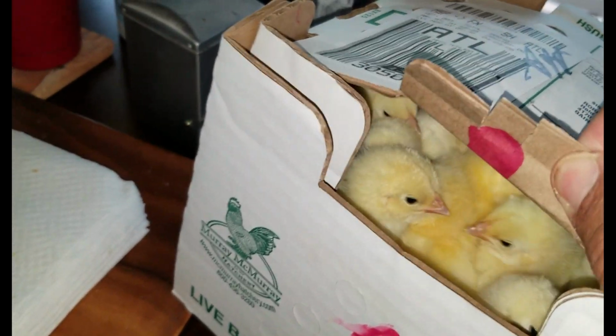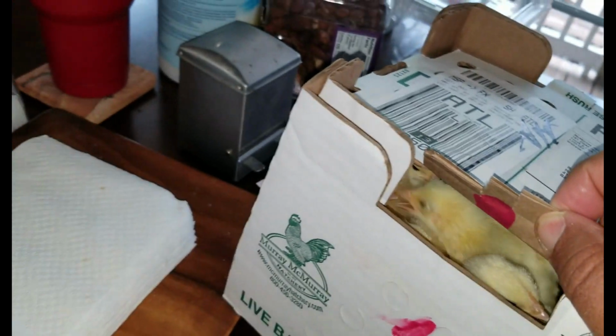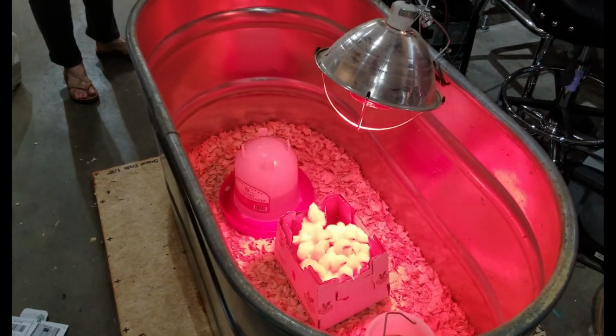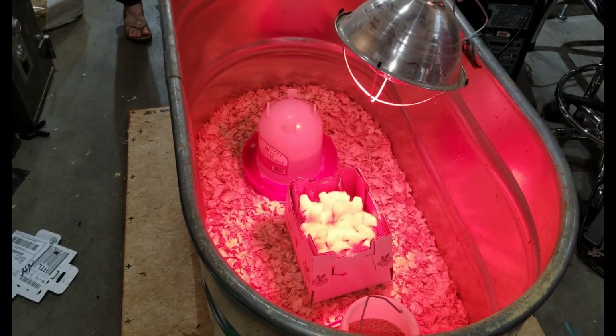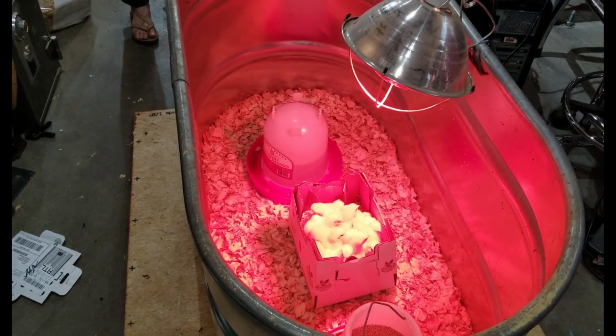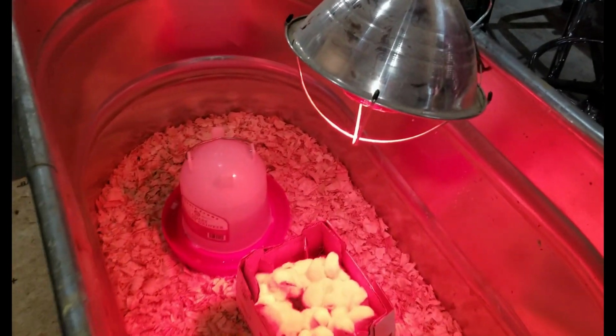I got a bunch of chickies. Look at all of them. Can you hear them, Dougie? We're going to take them downstairs and get them set up, but first we got to feed you guys. All right, we got a surprise today. We got some Cornish rock chicks, plus one extra chick they give us that's a random, I call it a fancy feet. It's got the feathered feet, but you can see these guys, they're really crammed in here.